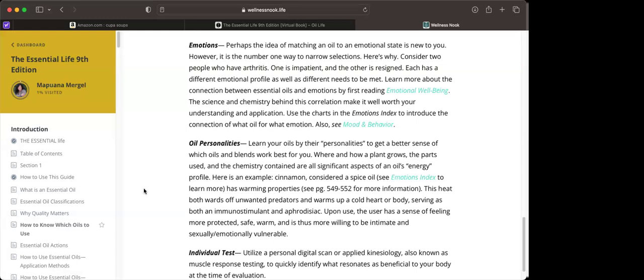Perhaps the idea of matching an oil to an emotional state is new to you. However, it is the number one way to narrow selections. Here's why. Consider two people who have arthritis. One is impatient and the other is resigned. Each has a different emotional profile as well as different needs to be met.